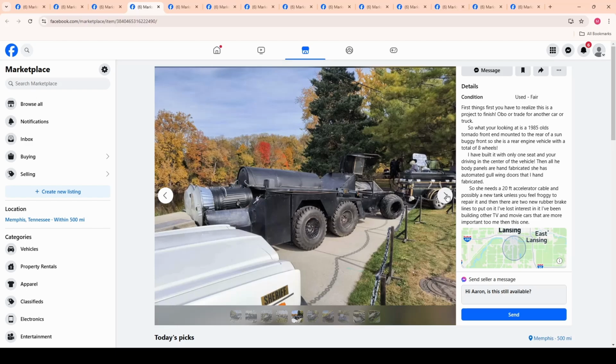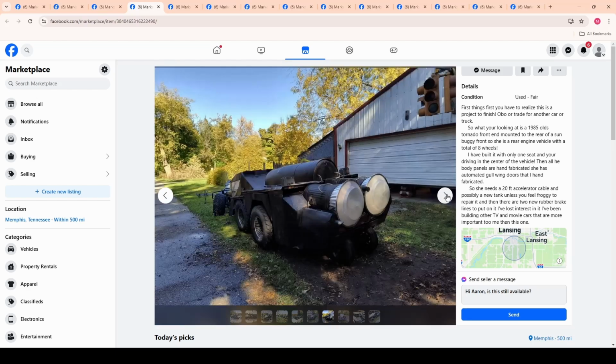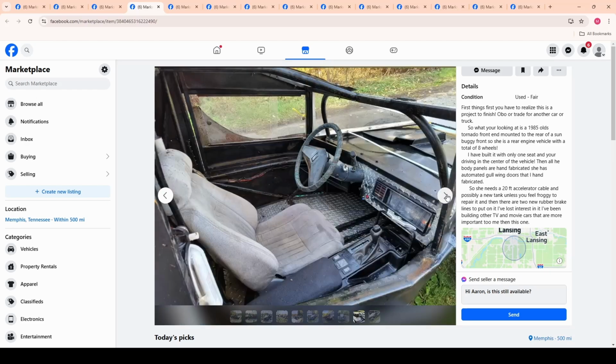I mean, that's awful, but the wheels are pretty cool. It's kind of endearing in its stupid way. It's got trash cans out the back. Those are thrusters. Use your imagination. All right, it's got thrusters. Got a nice Pontiac Fiero center console.